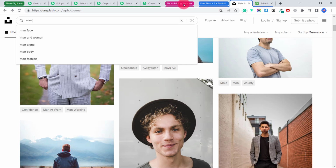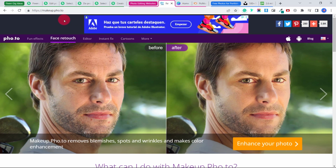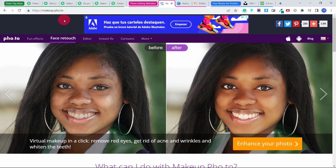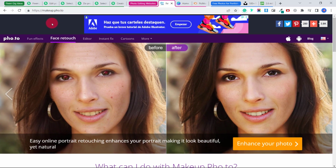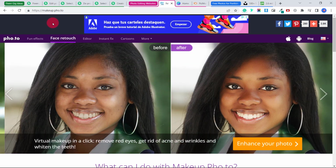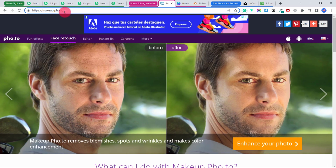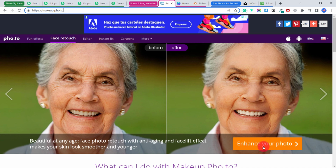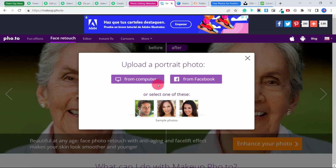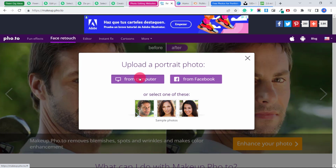And then we're going to use some different photo editing websites. So the first one is a free one. Obviously, if you start to get some orders, I recommend using a more advanced paid one, but this is something that you can get started with so you don't have to pay to have photos for your portfolio. You're going to go to this website here, makeup.pho.to, then click here on Enhance Your Photo and upload a portrait photo from your computer, so whichever one you downloaded from Pixabay or Unsplash.